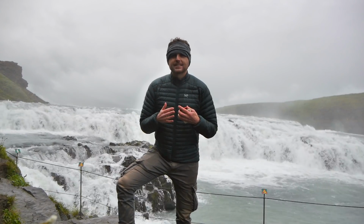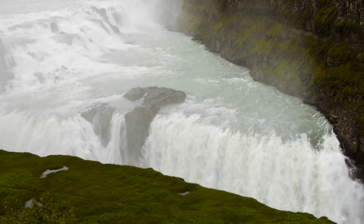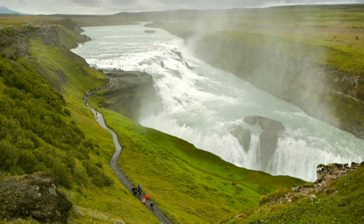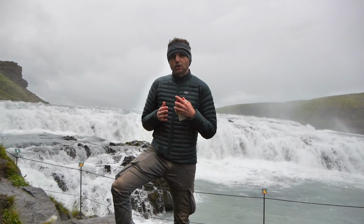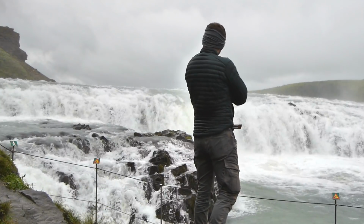This waterfall is considered by many to be the most beautiful and prominent in all of Iceland. In Icelandic, Gullfoss means golden waterfall. It was given that name because when you look at the waterfall in the sun, it has a golden tinge to it. If you are making this stop on your Golden Circle trip to Reykjavík, make sure to come and get as close as you can.